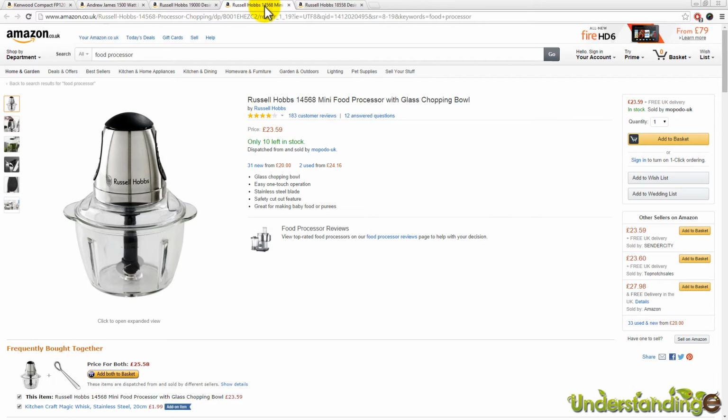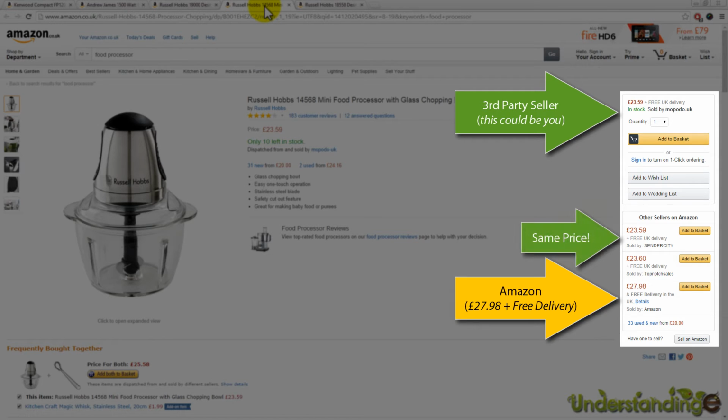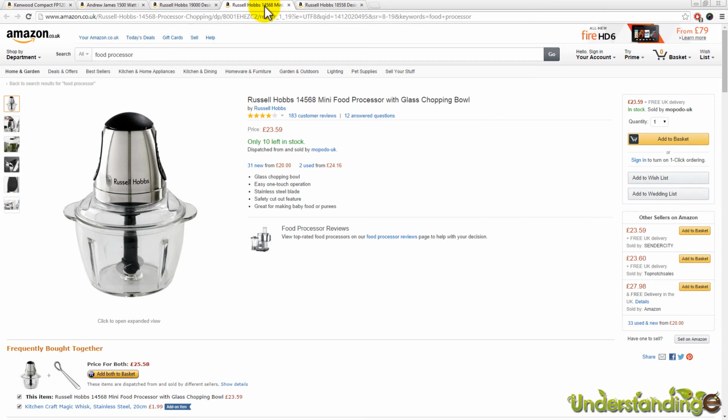The next tab which we've got is another item, and this item is actually being sold by Amazon, but they're not very competitive on price. So down there on the bottom right hand corner, we can see that we can buy this item from Amazon if we wanted to, but their price is £27.98, whereas the seller Mopodo-UK is £23.59 plus free UK delivery. And we can also see that there's another seller on here, Sender City, for £23.59. And what's probably happening here, Dave, is that there's many different rules which will impact which seller actually gets the big orange button at the top. But at this present moment in time, Amazon will be favouring the seller at the top over the sellers below.